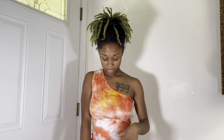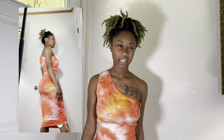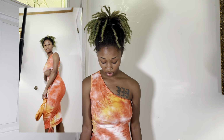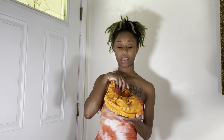So this is the next dress, real cute. I like the design because I like the marble tie-dye look, so definitely love that. I don't think it matters what side you put it on because both sides are the same. It actually is longer than what I thought it was, but I guess in the picture she might have had it scrunched up because it does have the drawstrings on both sides. But it is real cute. Without pulling it up, it does stop a little bit under my knee. But I did pair it with this small orange bag and some orange sandals. I definitely like it. I love how it fits. So I give this a 10 out of 10.